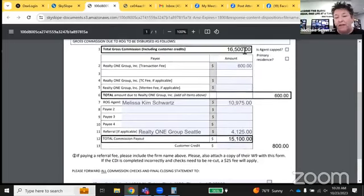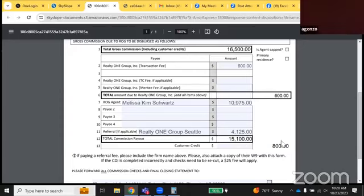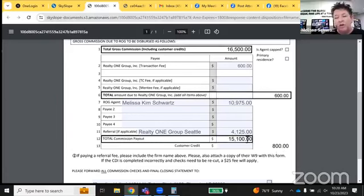What it's doing, it's taking the 16,500, subtracting the 600, subtracting what's going to you and the referral. And this is showing the total payout right now is 15,100 instead of 16,500. I'm sorry, this is this bottom amount plus the 600. This 15,100 is below this long rectangle. Lines 7 through 11 are totaled on 12.